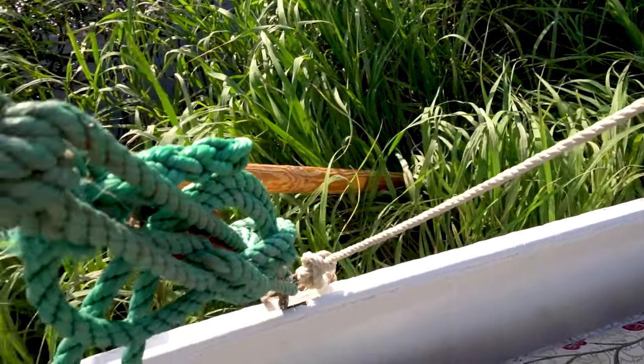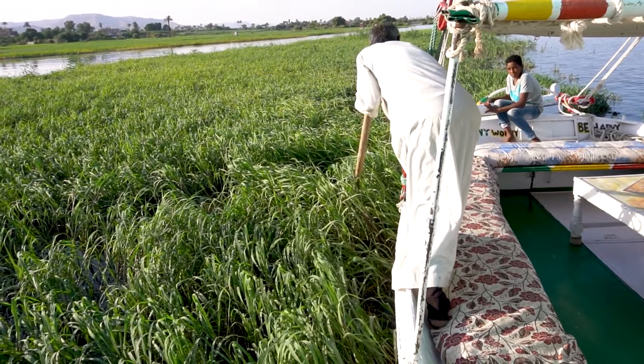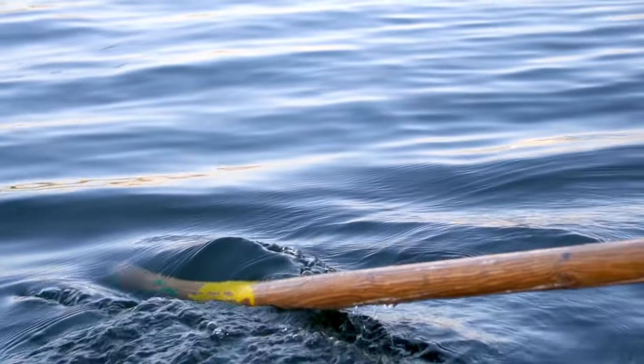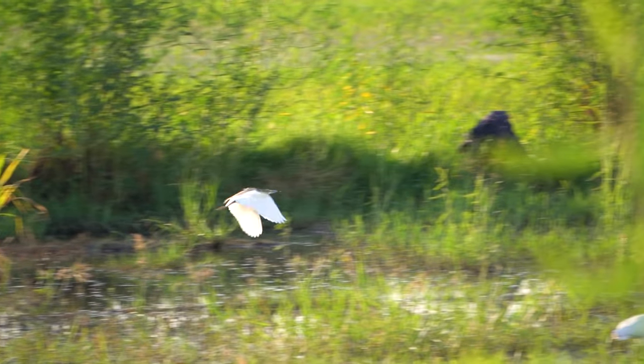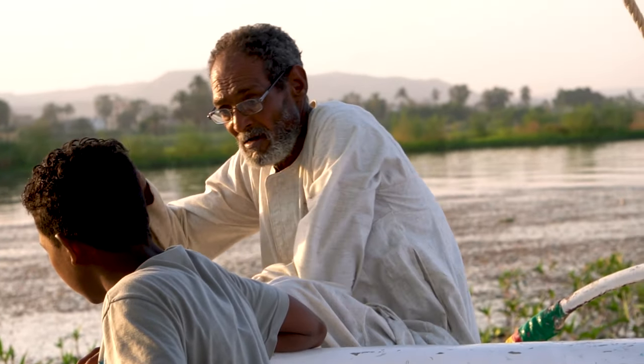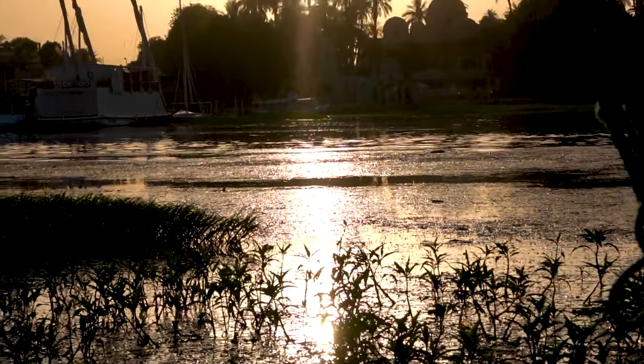So far, so good. Some pesky reeds in the way that we get stuck on a bit, but at least it's a nice place. And now we drift back down the Nile to our hotel as the sun sets.